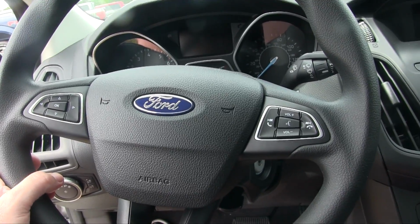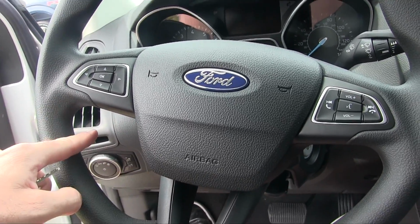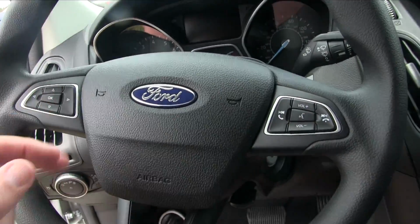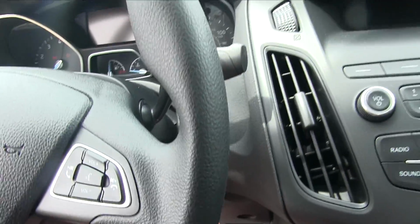Steering wheel looks pretty much the same, except for we lost cruise control, as you can see here. The other car had cruise control right there. So we don't have cruise. Still cranking up the same way.